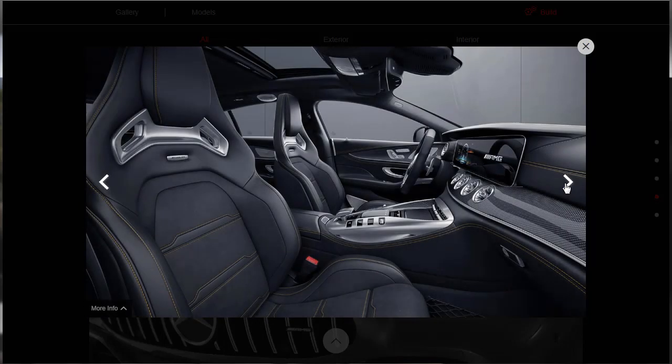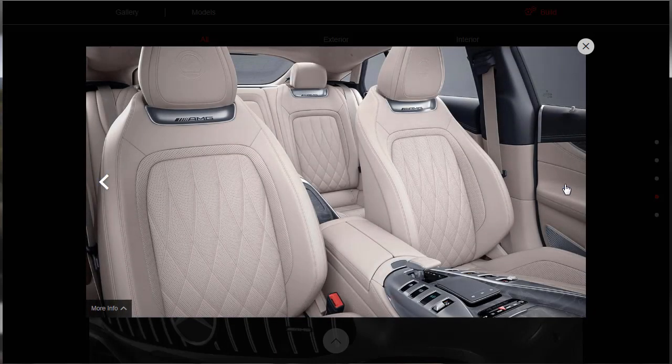All right, let's move on. Wow, that looks really good. Hang on a second. Let's not move on quite yet. Let's look at the rest of these interior shots. Okay, we're at the end. No more arrows. We can't click anymore. I guess we are at the end. Looks really nice. Let's move on.